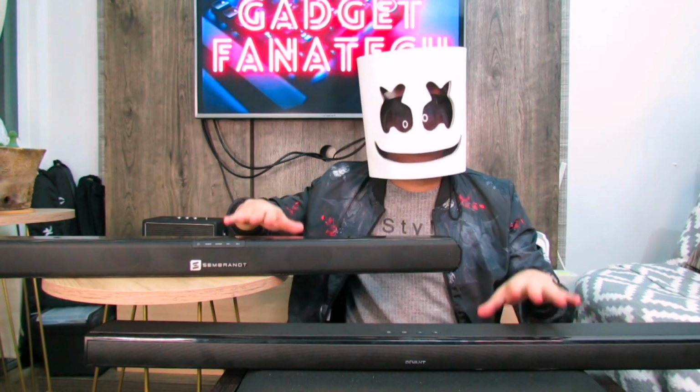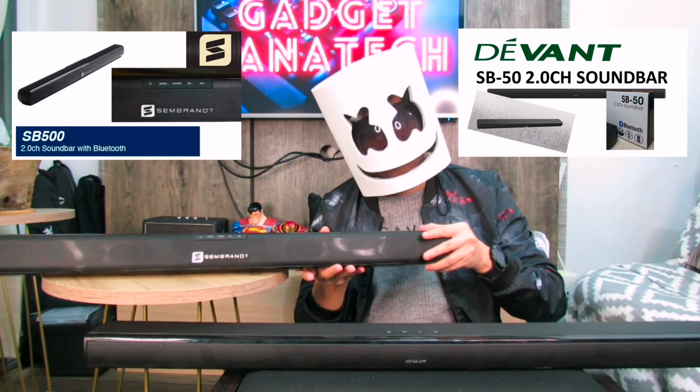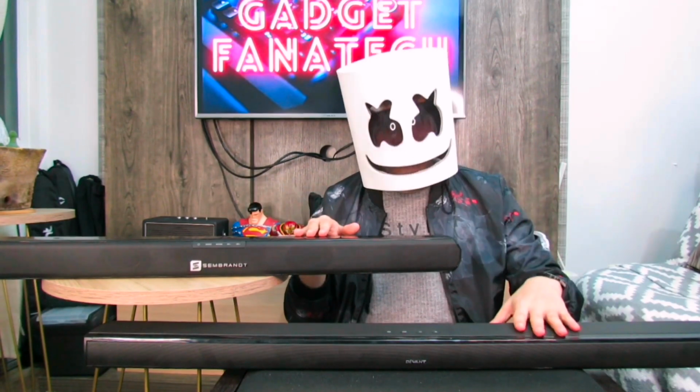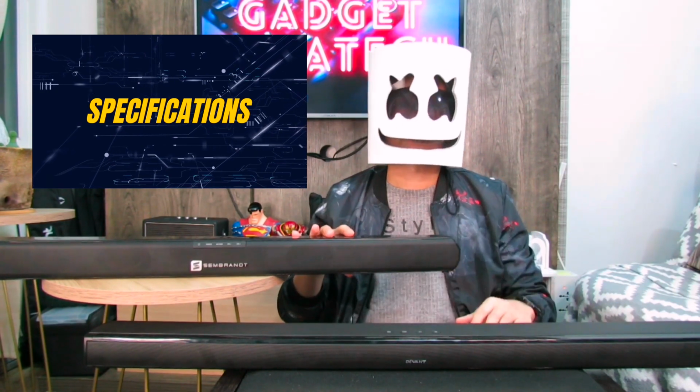Nandito naman tayo not just to review but to compare to the existing soundbars that I currently have now na nasa harap ninyo. The DEVANT SB50 and the SEMBRANDT SB500 soundbars, which both are 2.0 channel and Bluetooth capable. Before we proceed with the sound test, let's check each soundbar's specifications.